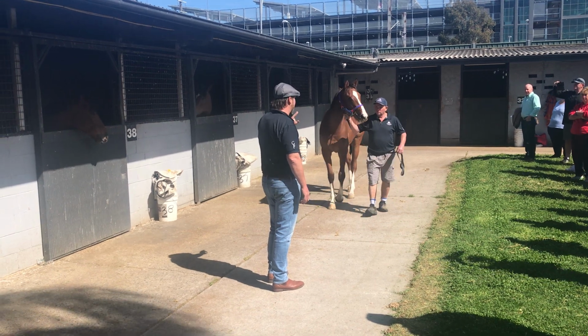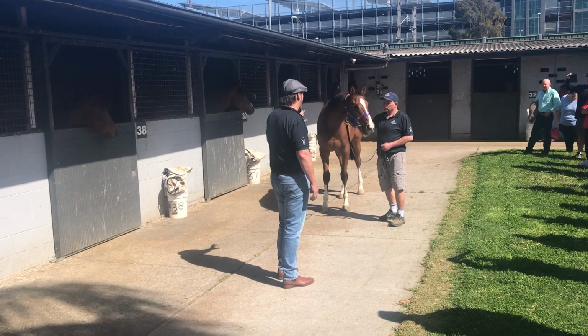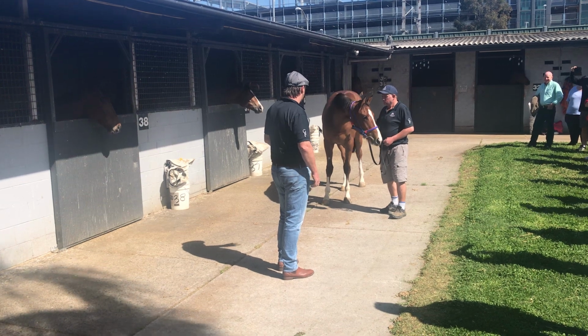Both these horses, you're going to ask me which one would you go in. I'm not going to tell you that, but I'm going to go in Basement. If I was going to go in, I'd go in Basement, because I know I'd miss out on the other one. They're just really nice fillies. They've got everything in their favour.